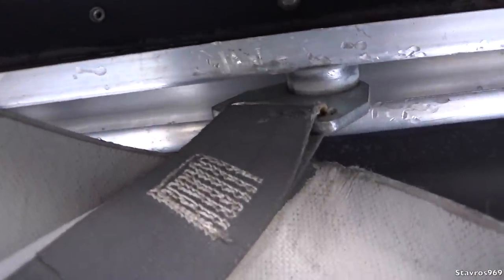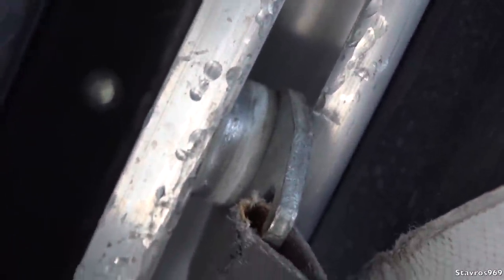So this is what happens, guys, when you have cheap wheels on the rail. Look. Can't move it. It's jammed. Cheap rubbish. Rubbish wheels they put on the rail. Look, that one's fine. This one, jammed! Ah, lads. Never ends with these curtains.